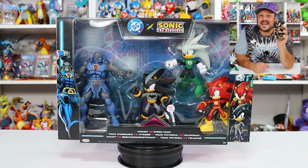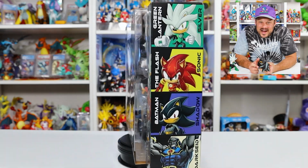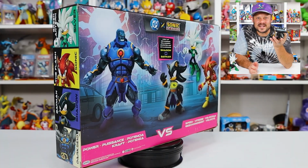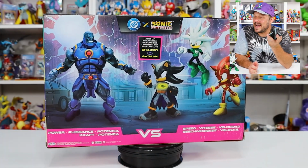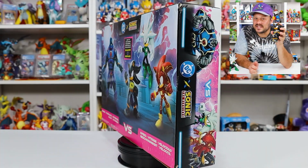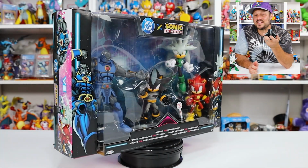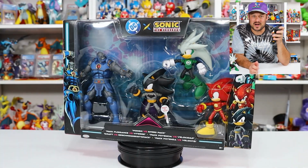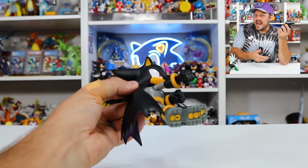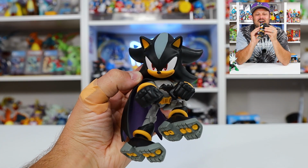What a fun set. I mean, seeing Shadow as Batman, Sonic as the Flash, Silver as the Green Lantern is just so cool. And this is one of those specialty sets that won't be around very long, and it was executed very well. When a collaboration or a mashup makes sense and is done really well, I'm all about that. And this is one of those figure sets. If this is something that you want, I would definitely jump on it because this won't be around for very long. I think this is to celebrate the 85th anniversary of Batman, which is crazy, but these figures are a home run.